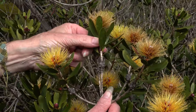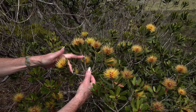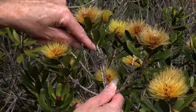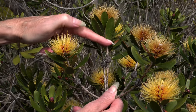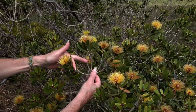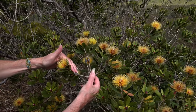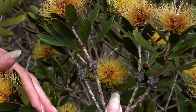Probably these capsular fruits can open only after a fire. It's the case for most Melaleuca and Callistemon. They need the fire in Australia, for instance. So probably here fires are in some way quite natural, in some way only.